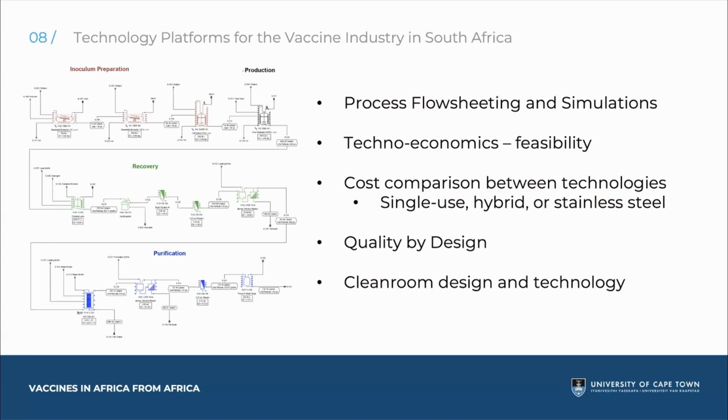At CIDER, we also have skills outside of the laboratory, where we develop process flow sheets for vaccine manufacture. This exercise is important for the vaccine industry in South Africa, as the requirements and cost structures are different to developed economies such as those in Europe and America. We have done several of these comparative studies for various biopharmaceutical industries, where we have used these case studies to find the most cost-effective technology platform to make the vaccines via a comprehensive techno-economic study.